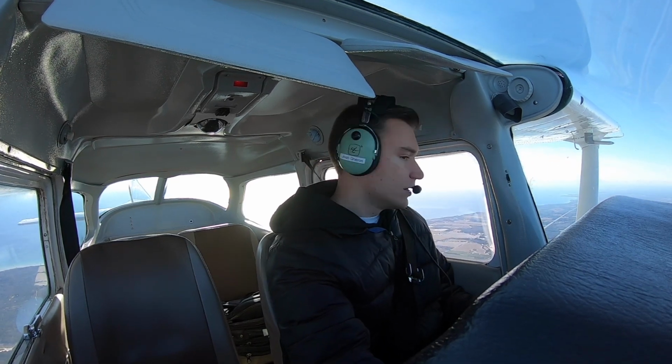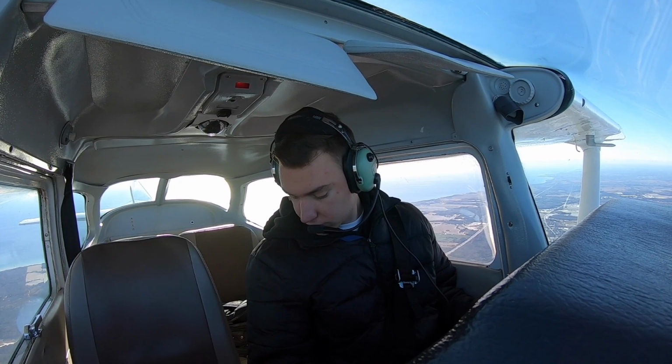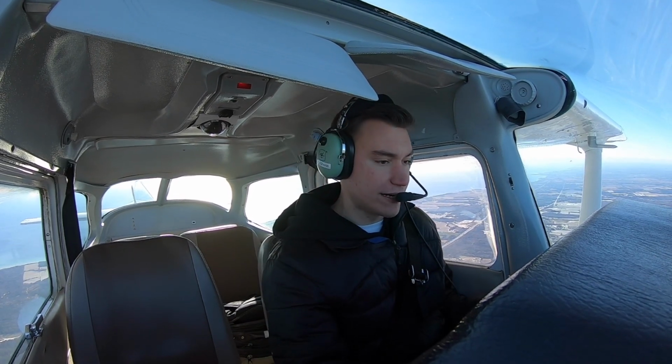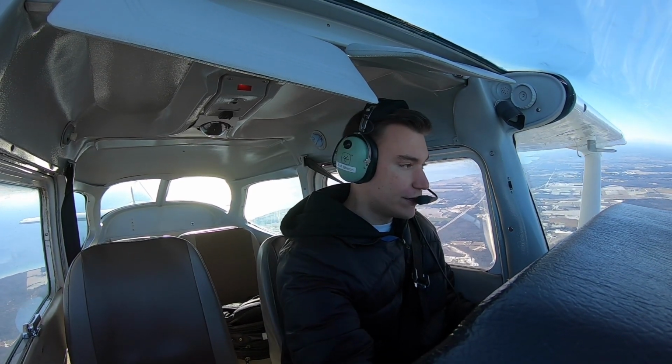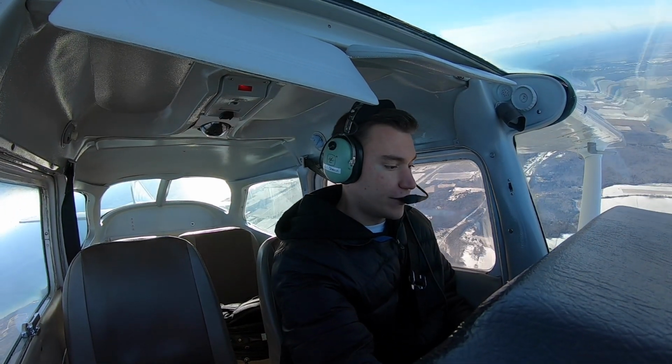Perfect. That's steep turns. We're going to do some slow flight now. I'm going to turn back towards Newcastle, make a left-hand turn. We'll do a steep turn again, why not?